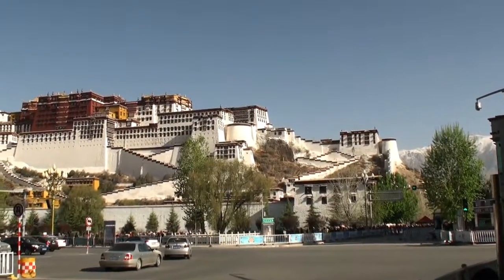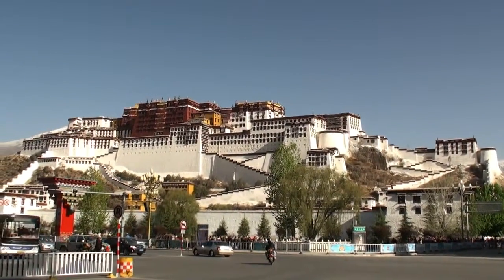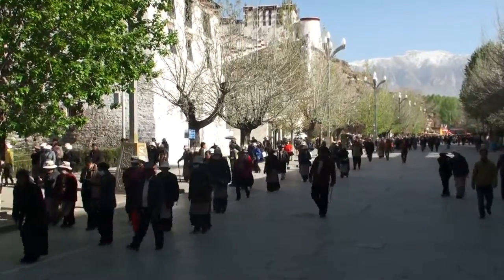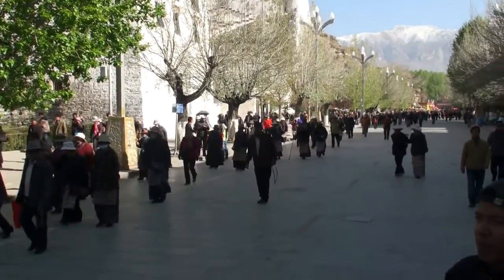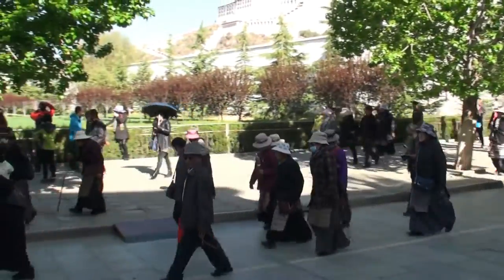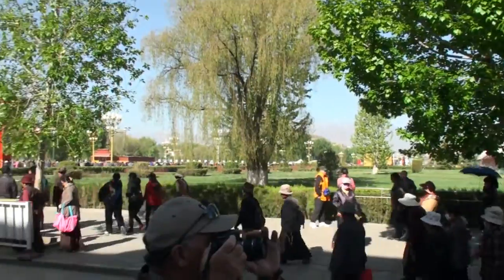This is a view of the Potala Palace, the home of the Dalai Lama, who is number 14 in the chain, and he now resides in northern India. A lot of changes are taking place in Tibet today because of the tourist dollar. A lot of the old ways are fading.